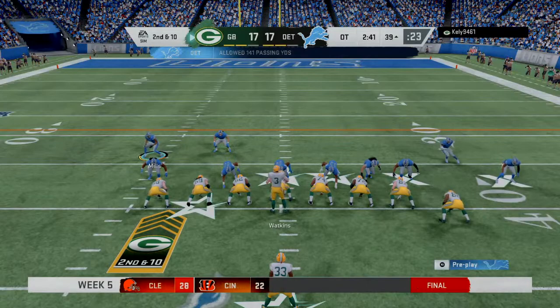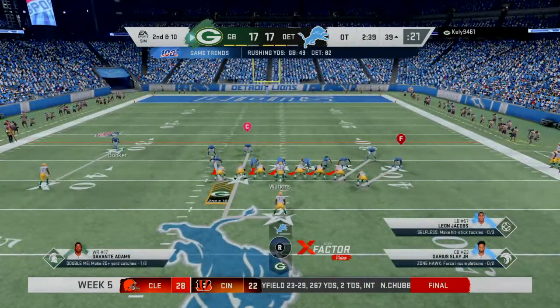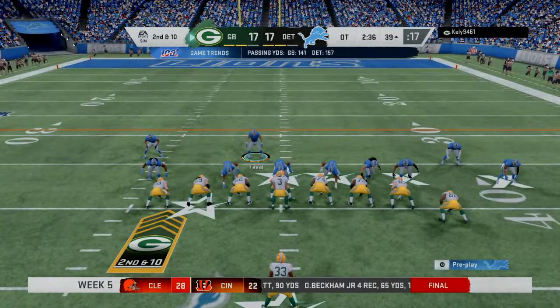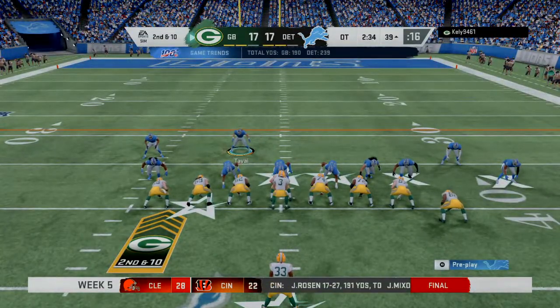50, plant. At the 39-yard line. 80 weapons. He's coming. He's coming. We got double up. Double up. Check 52.